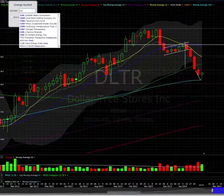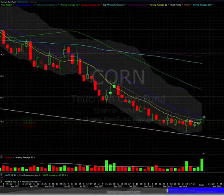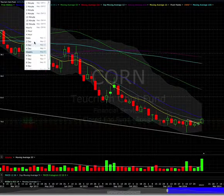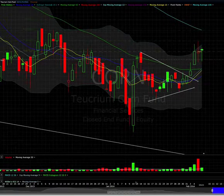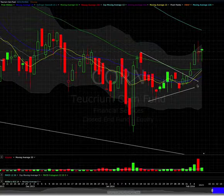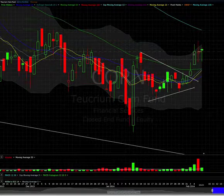Corn is a beautiful bull flag that's playing out. It already hit resistance on the weekly chart. On the daily chart, let's go over it really fast. Don't want to be too long on it, but look at this big green igniting bar, and look at the volume on that. Inside candles, and sure enough, the moving averages are starting to curl. I alerted this out on Twitter.